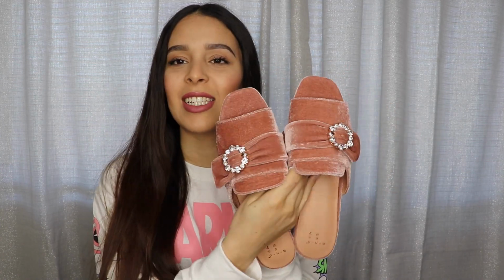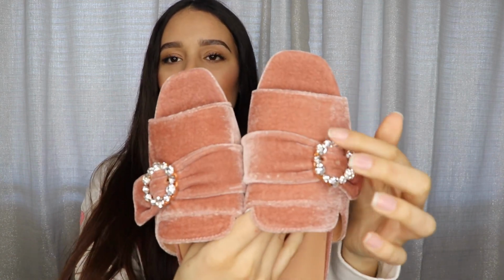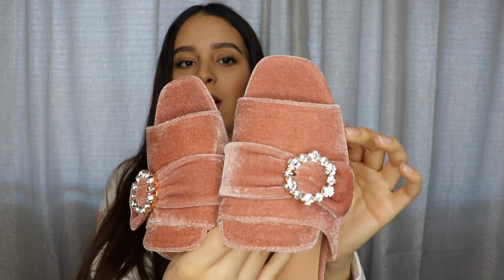I did get a pair of shoes from Target, and it's from the brand A New Day. And how cute are these mules, the slides. These remind me of Miu Miu brand so much. It has this cute little rhinestone right here. They are velvety. Oh, we're almost done with this haul. I know, hopefully it's not that long.